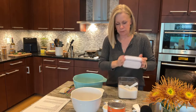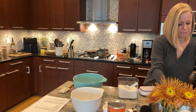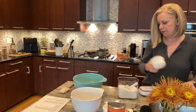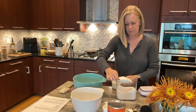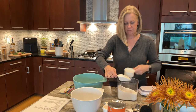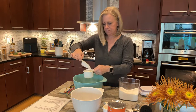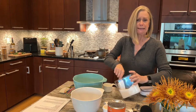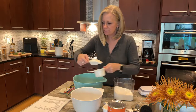I'll need to double it, which will mean it'll be 3 cups of sugar. I'm gonna get my flour out of this. Okay. Remember, this is for 2 loaves of bread. I feel like with sugar, you don't have to be as precise because it might just make it slightly less sweet, which won't be anything you'd even notice or be a problem.